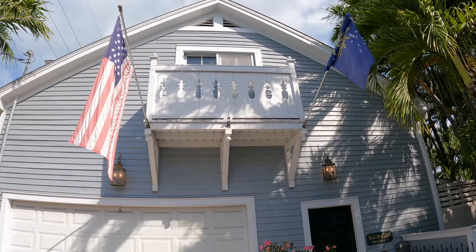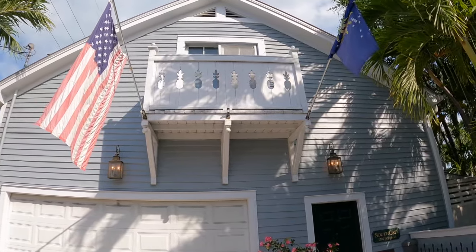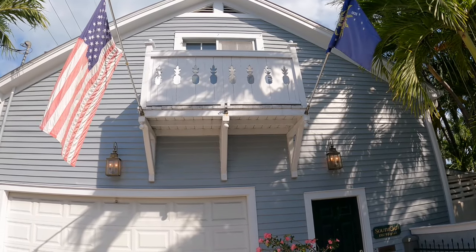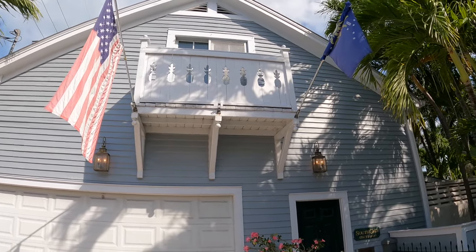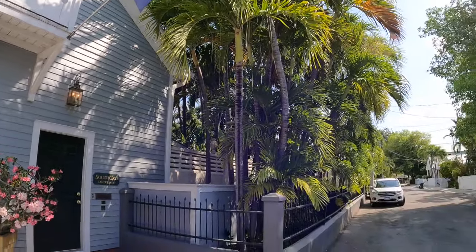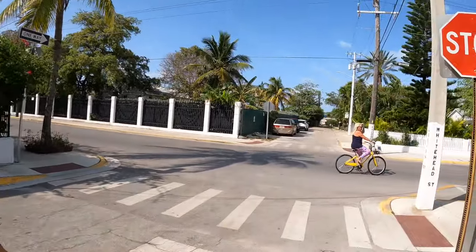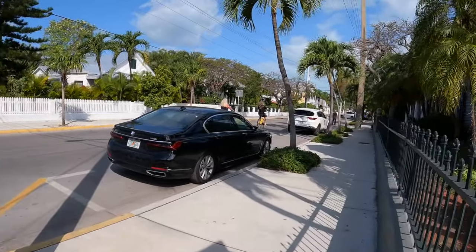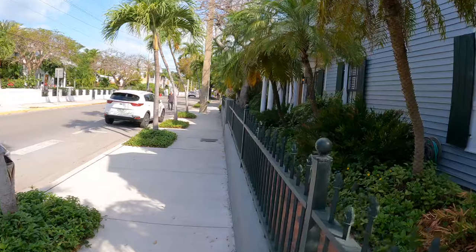Look at that. Just the little things pop out, like the little pineapples carved into the wood for the balcony. That's pretty cool. A lot of plant life, a lot of greenery, which is good.